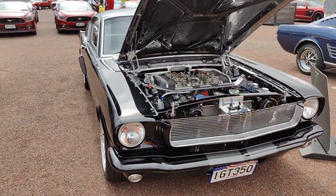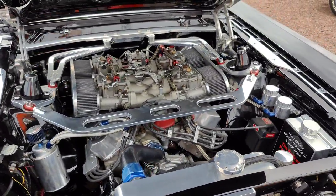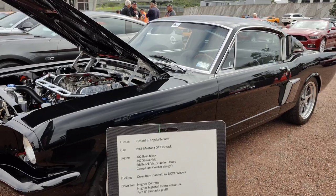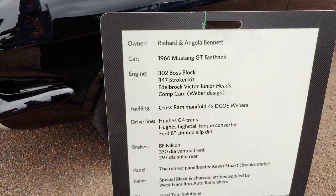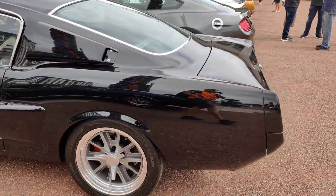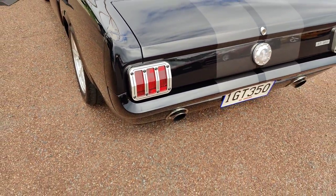Really cool rides. Look at that. That's nice. Wow. Quadruple Webers. 1966 fastback. It's a Boss 302 with a 347 stroker kit. Very nice. 8-inch diff. Beautiful car. Very nice build. We got some machine parts here. Very cool detail.